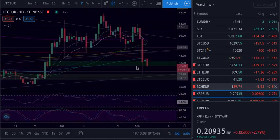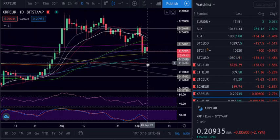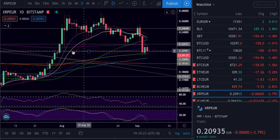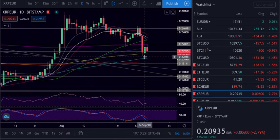Okay, Ripple, daily, consolidating here above the 200 exponential, but we still have 100 and 200 simple here. And let's see, we have been rejecting this area. If we close above here, this small candle, which we are, stop loss is here.